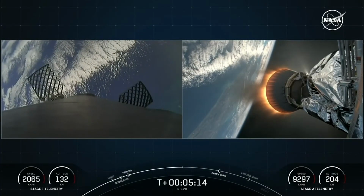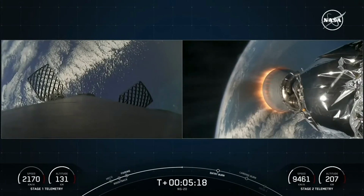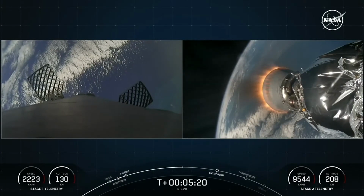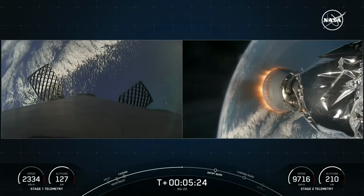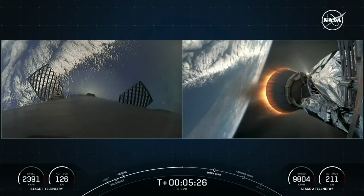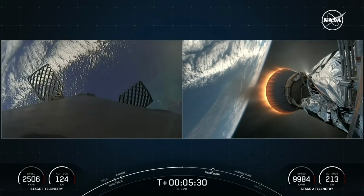And on your left-hand side, again, is the first stage making its way back down to Earth. Today, we do have a land landing, so we do require 3 burns in order for it to make its way back to its landing zone. We've already completed the boost back burn for the vehicle as it oriented itself heading back towards land.